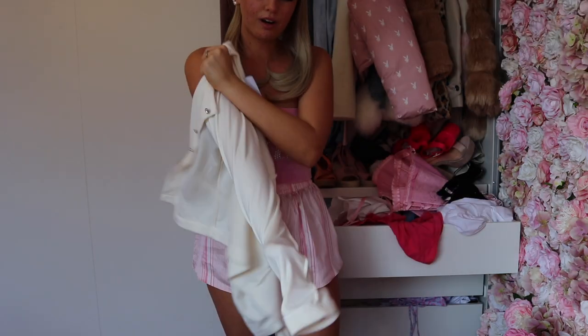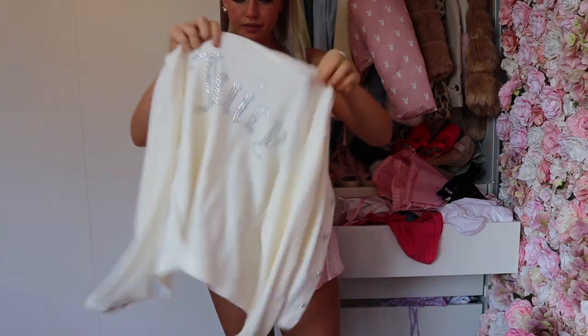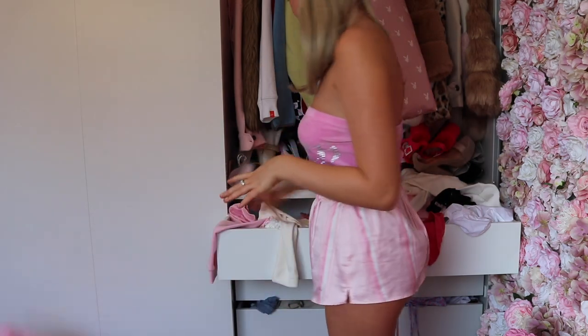This Juicy little cardi I bought the day we went into tier 4, so I literally have not worn it, but I feel like I should keep it because I like it. Oh, I really like it. I just don't know if I'm gonna wear it. I'm gonna keep it, but that just shows my boobs too much.